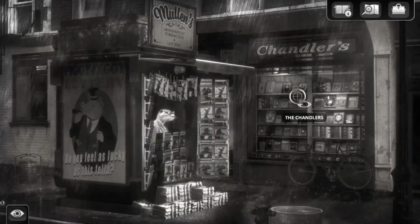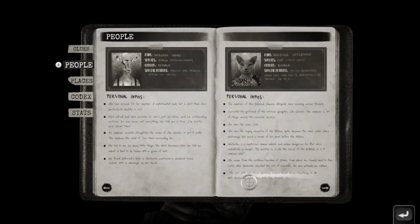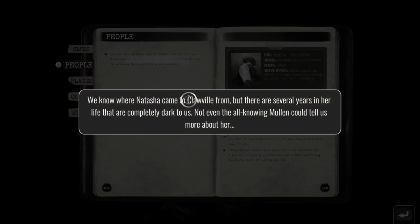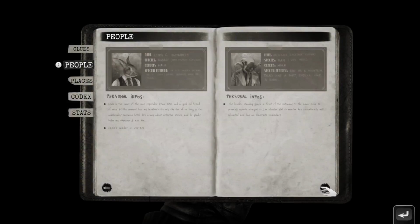Okay, well, that's all of that. We got a lot of information for that. We know where Natasha comes to Clawville from. Several years in her life are completely dark to us. Not even the all-knowing Mullen could tell us more about her. Marty's fiancée is Laura, beautiful, warm-hearted predator. I don't know what she sees in Marty, but he's too damn lucky to have a woman for him.